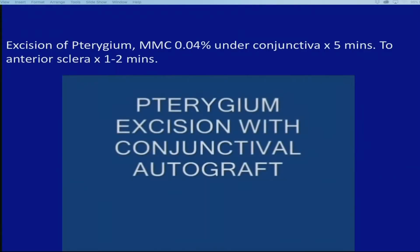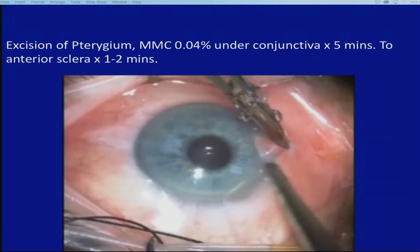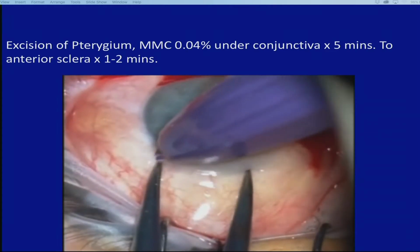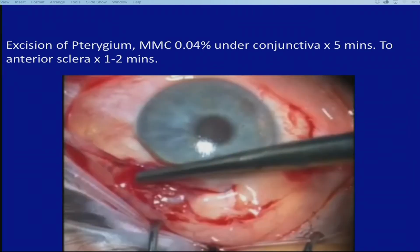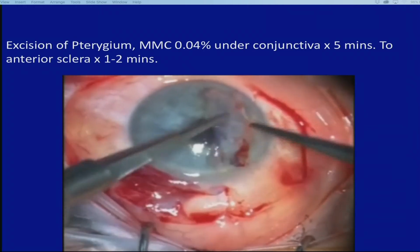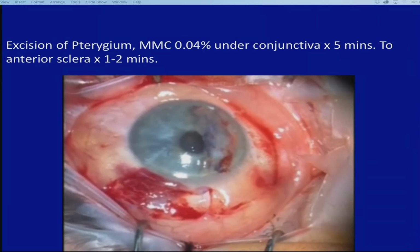So this is the gold standard technique of removal of pterygium. Here we cut the pterygium head and neck, and we have to really extend very much and remove all the fibrovascular tissue. It's not enough to remove the head and neck. Then we remove a very thin layer of autoconjunctival graft, and we seal it with tissue glue.